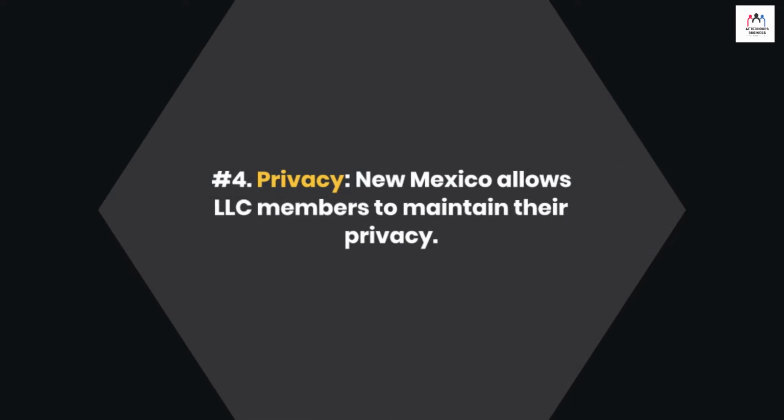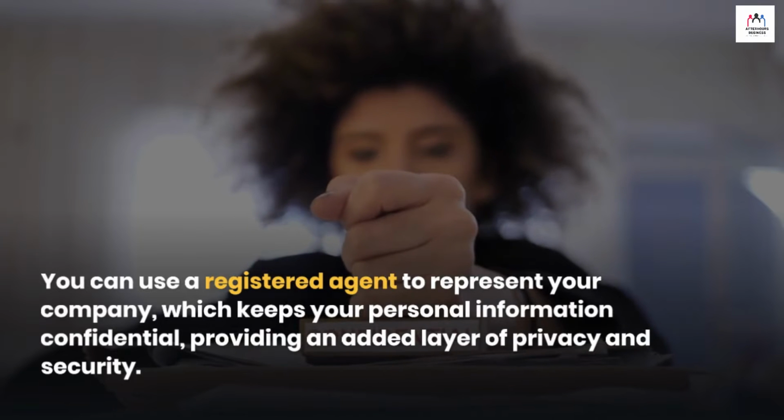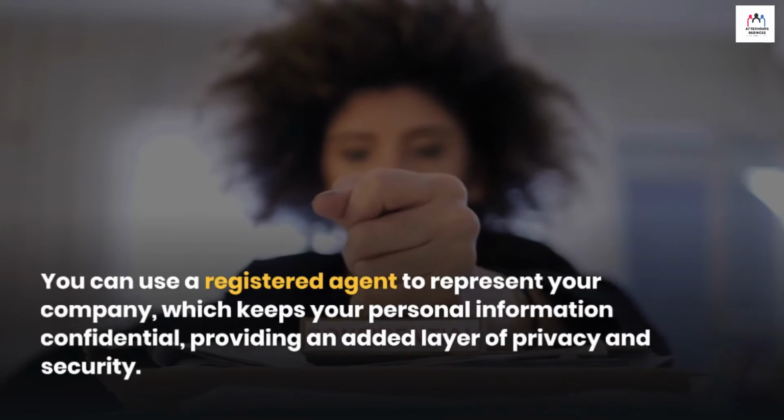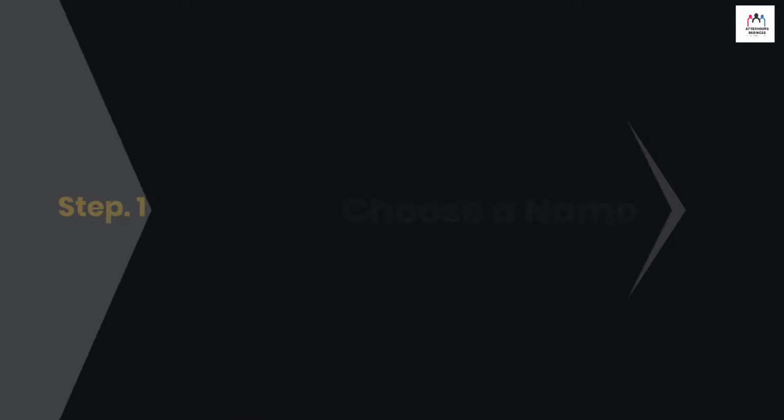4. Privacy. New Mexico allows LLC members to maintain their privacy. You can use a registered agent to represent your company, which keeps your personal information confidential, providing an added layer of privacy and security. Now that we've discussed the benefits, let's walk through the step-by-step process of starting an LLC in New Mexico.